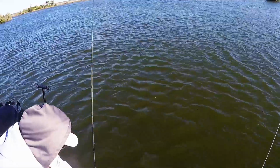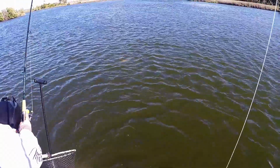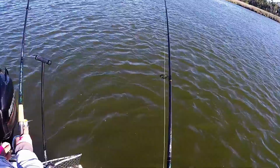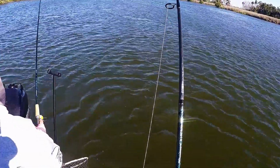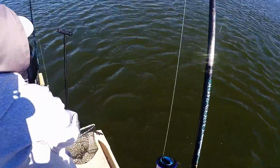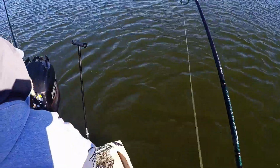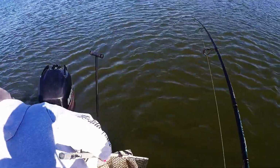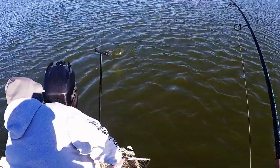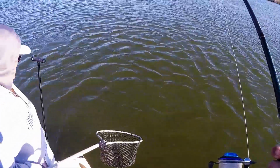And all the drum school moved in. I saw him. He's a big drum. Big old drum. I mean, not a monster, but it's a good fun size. That's a fun size right there. I just love drum. So much better than trout. Look at the size of that drum. It's about a 22 incher. That's the fun size. Not too big.